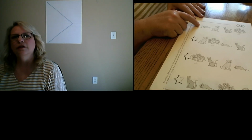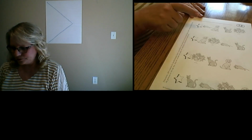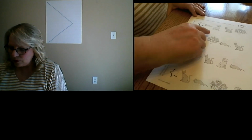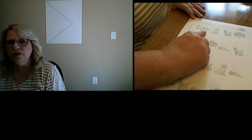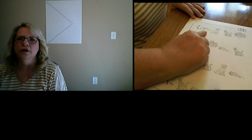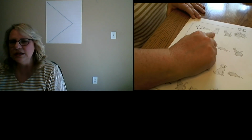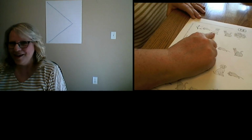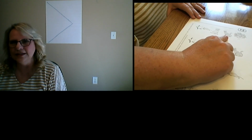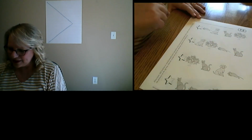Have you found it? The star at the top of the page. This is where we'll start. Now, I want us to look at each picture. What is that first picture of? What's the first picture beside the star? That's right, it's a mouse. So this is a mouse. What's the next picture? A dog, that's right. And the next one? A cat. And the next one? A tree, that's right.